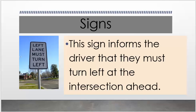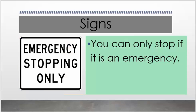Left lane must turn left. This sign informs the driver that they must turn left at the intersection ahead. Emergency stopping only. You can only stop if it is an emergency.